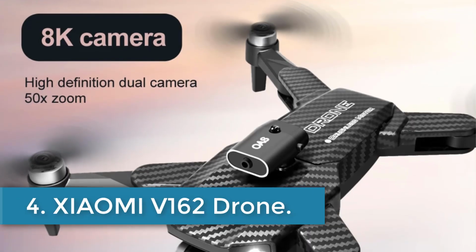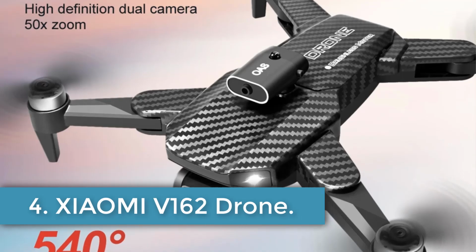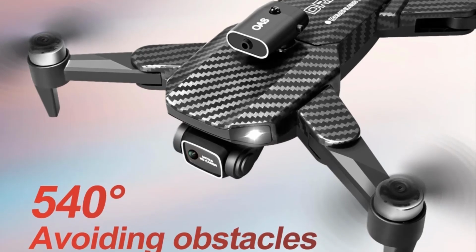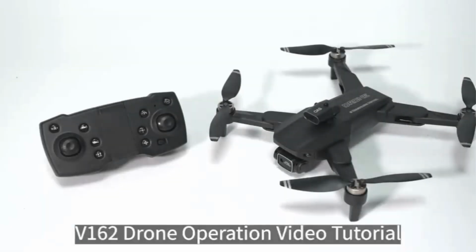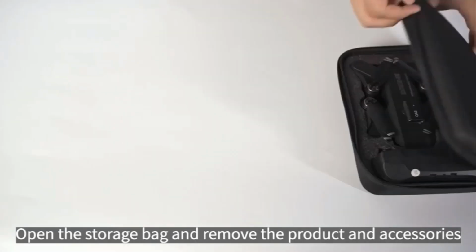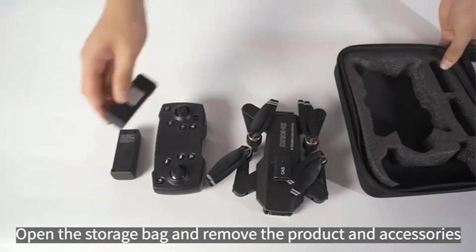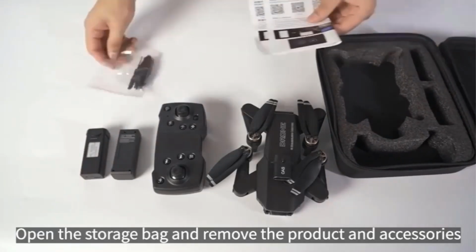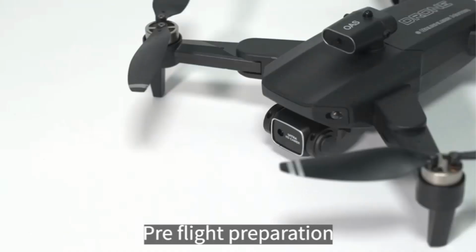Number 4. Xiaomi V162 Drone. The Xiaomi camera drone is a lightweight aerial device designed for high-quality photography and videography, weighing just 124 g with a maximum takeoff weight of less than 1 kilogram. It operates effectively within a temperature range of 0 to 40 degrees Celsius and features a 2.4 GHz operating frequency for optimal remote control, with a range of up to 200 meters.